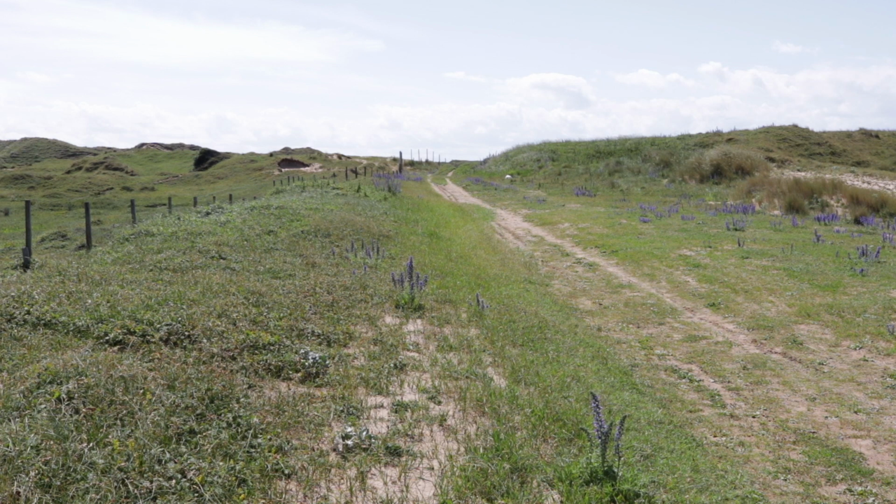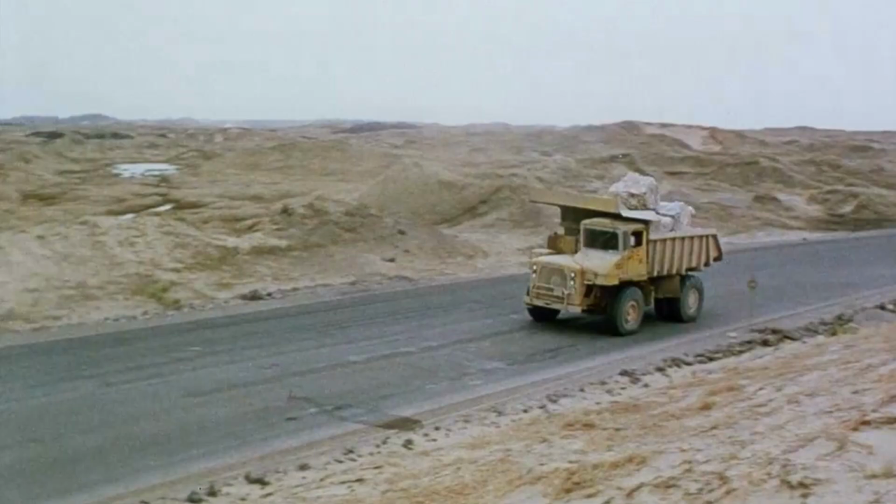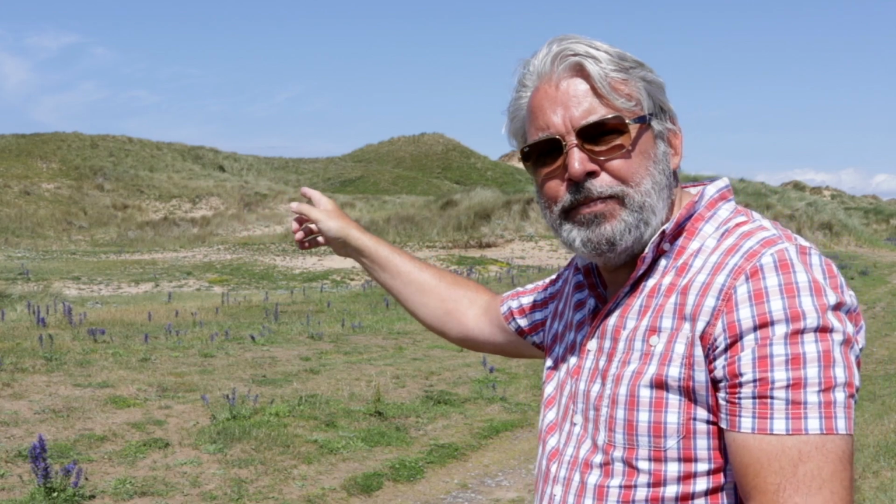So, just before you get to the beach, you'll come across a path, which is actually a road. It was a private road constructed in the late 1960s when they were building the Port Talbot deep water harbour. It used to run all the way from South Kenfig quarries along the edge of the dunes. It used to carry those heavy 35-ton lorries carrying stones quarried from Kenfig, and they were used to construct the breakwater of the new harbour.